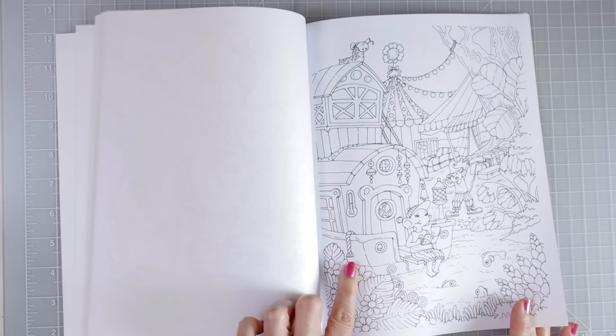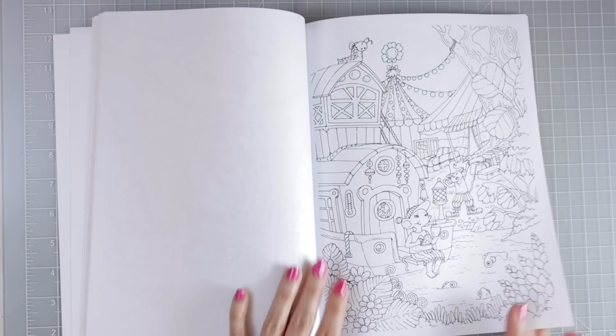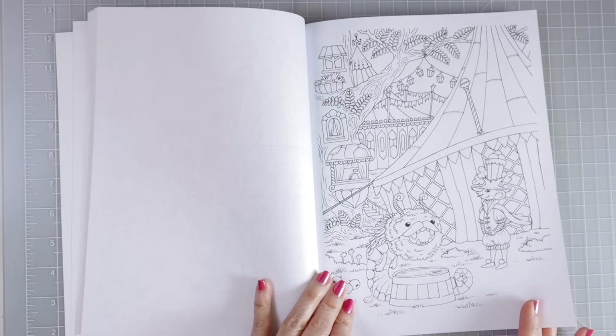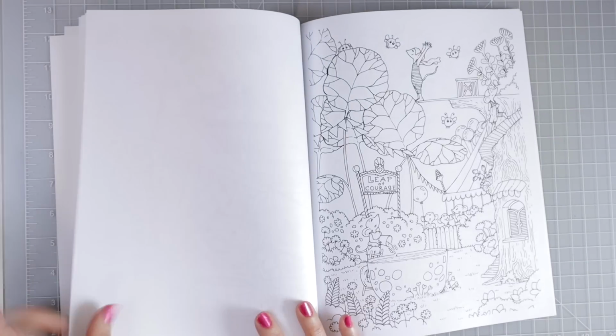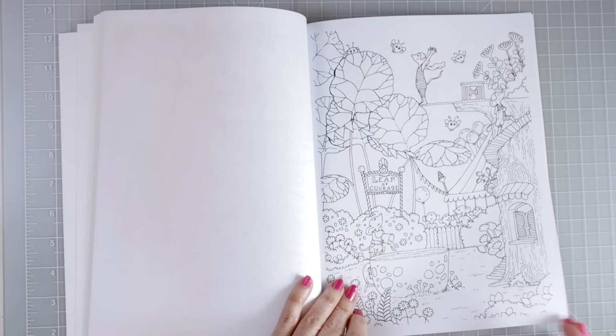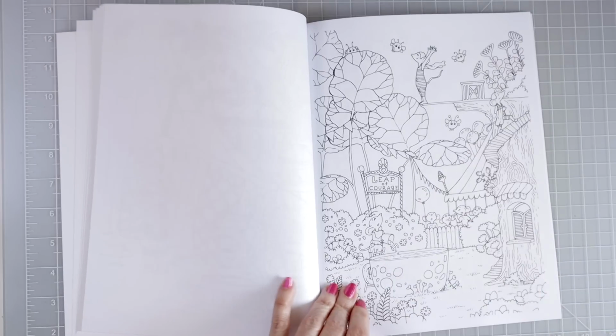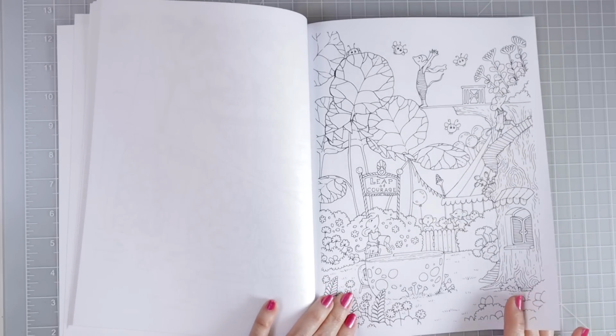And then here we've got some more little adorable houses like she does in a lot of her little town books. Of course, that's why they're called Nice Little Town. But this one is a little bit different than the others. I really, really love it. Here's an outdoor scene. We still have the little house over here. It looks like a tree house. Look at the little mouse up there.